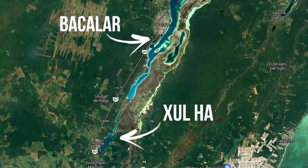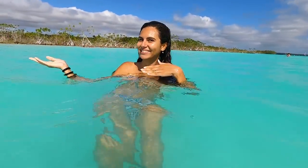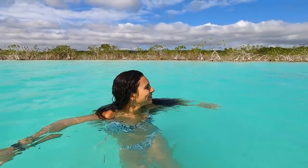So the guy was telling me that 70% of the water comes from a cenote that's down south. I think it's called Xul-Ha, and that's where all this nice clear water comes from. So in a few months, all the lagoon is gonna be this color, its normal color. The water from that cenote is just gonna be pushing up north and gradually push out the murky green water. Yeah, I think we'll have to come back to see the whole lagoon. That's why this place is famous, because imagine an entire lagoon this color. It must be unreal. Yeah, bizarre.